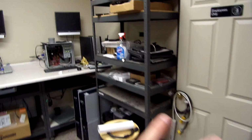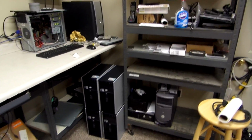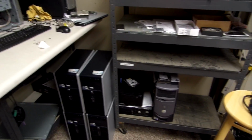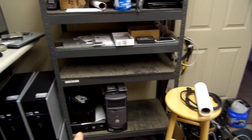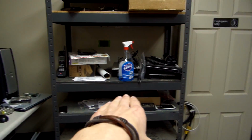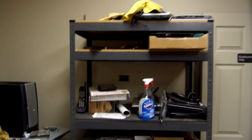Coming in, the main part of the lab is this. This is the incoming shelf. And I've got some refurbs to do there. I got to throw some RAM in them and upgrade them to Windows 7. Make them all pretty again. Incoming shelf, so all the incoming desktops, laptops, phones, stuff go in there.